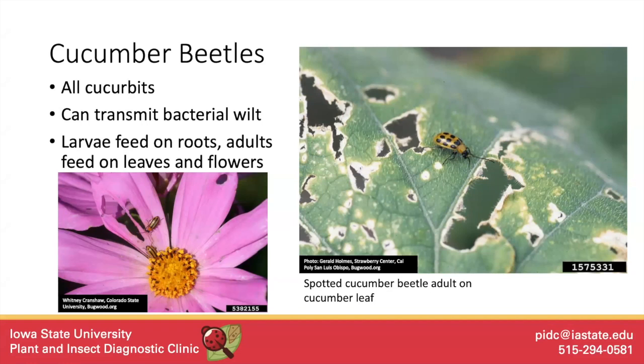So how this works is the larvae will be underground. They will be feeding on the roots of the plants, and that can really cause some problems for just movement of water and nutrients up into the plant. But we don't really see those very often. We like to really see them and hate them when they're feeding on our leaves and our flowers, which again, totally acceptable. But a lot of the root feeding of the larvae, the immature stage, is really, really important as well.